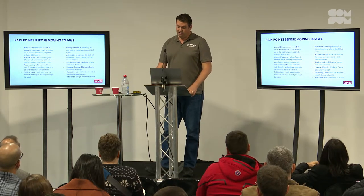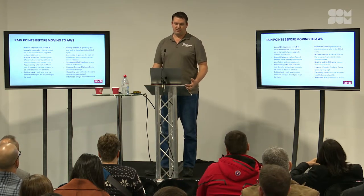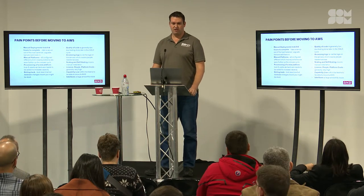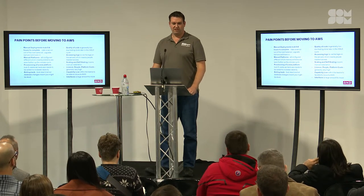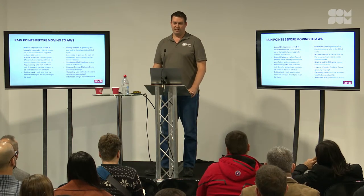Additionally, there was no centralized logging function. So all of the logging was done on the individual cluster nodes themselves. And what this meant was the operations, and in some cases even the developers, had full access to SSH onto the servers. And what this led to was the fact that some of the developers weren't just looking at log files. They were changing config files.